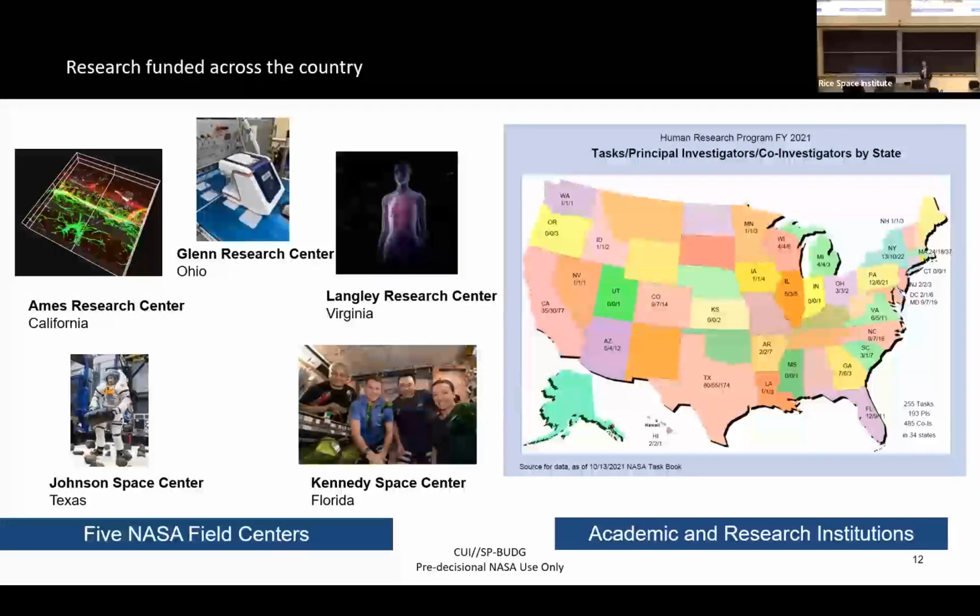As was mentioned earlier, we are housed at the Johnson Space Center, but we take advantage of the NASA network across the country. So we have 5 different field centers, the Ames Research Center in California, Glenn in Ohio, Langley in Virginia, and the Kennedy Space Center in Florida. But the real driver of all of our work is research institutions. So we have about 200 or 250 research grants out at any one time, and those are spread across, in 2021, 34 different states at institutions like Rice, at Texas A&M, where we have principal investigators, where we put out competitive solicitations to say, here's the problem that we need solved, and we need all the smart people working on that. So that is how we get most of our work done in the Human Research Program.